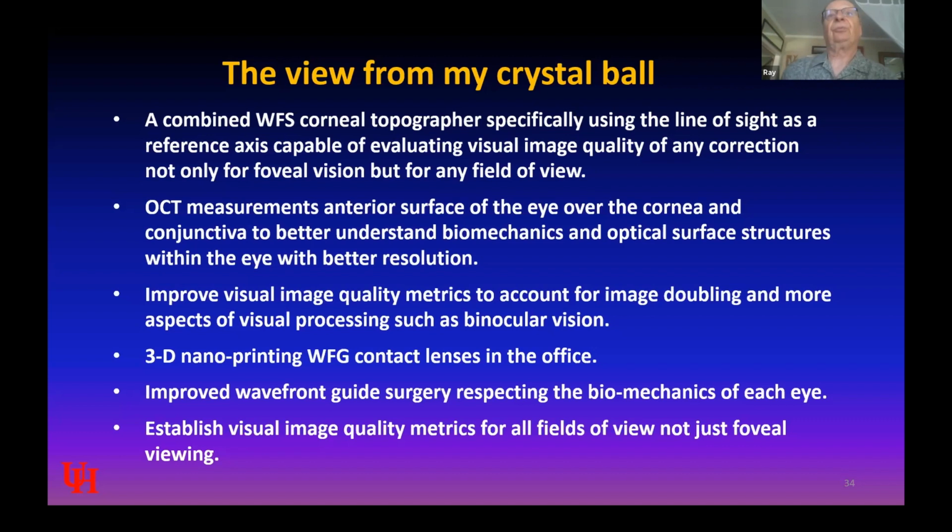And I'd like to see 3D nanoprinting of wavefront guided contact lenses in the office. Improve wavefront guided surgery respecting biomechanics of each eye. That's available if you build the right equipment. And establish visual image quality metrics for all fields of view, not just the focus. Thank you.